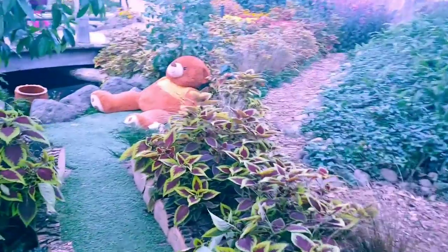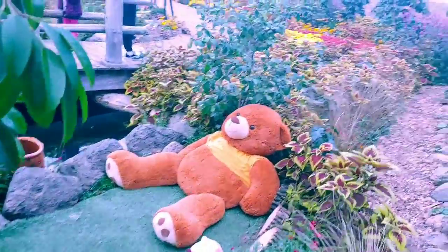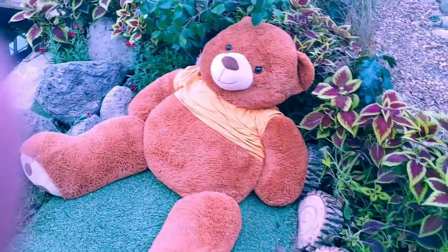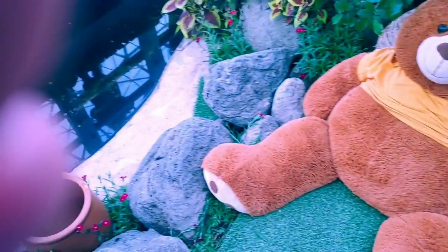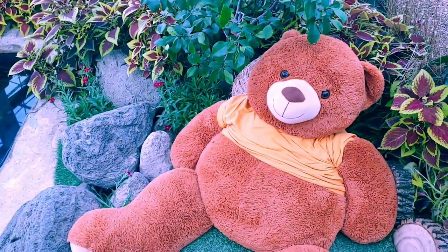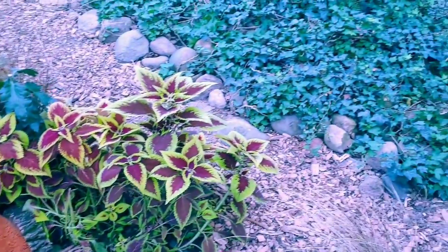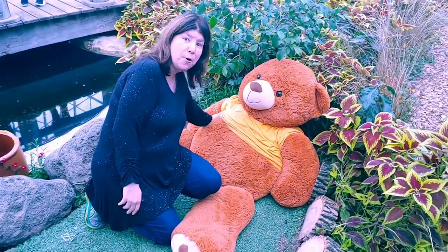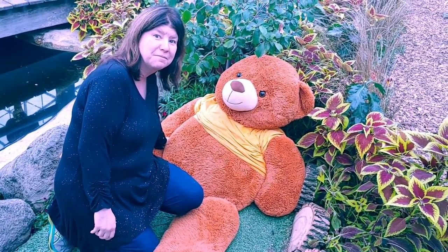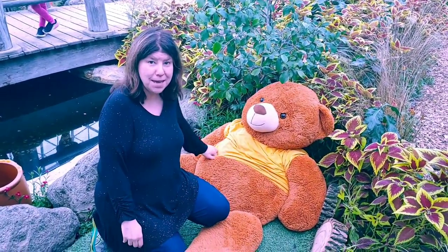Here comes Winnie the Pooh. This is our first time going back here. The kids have been hogging us, huh? This is Winnie the Pooh, right by this little lake or pond over here. Winnie the Pooh! This one, the honey pot, yes. Can I take him home? Can I take the bear home? It's a little big and it belongs to the garden. Aww. It's so cool. Yeah, it is.